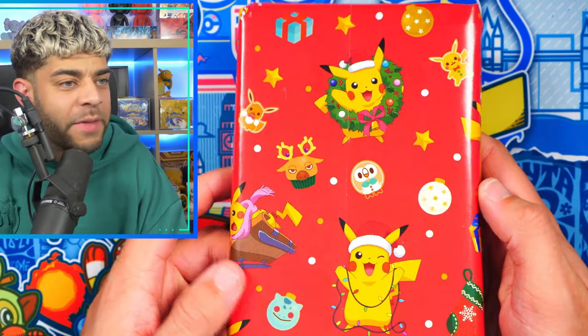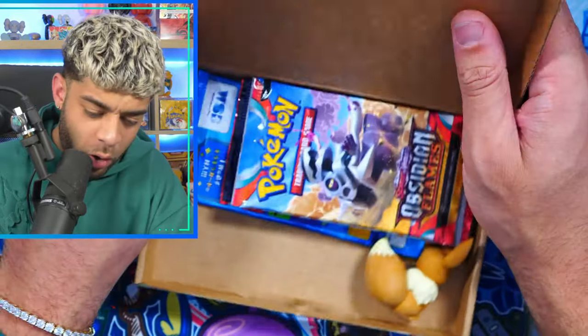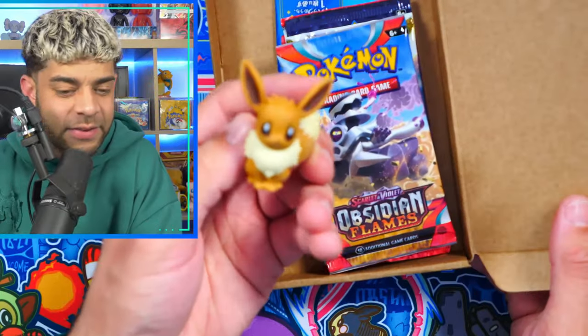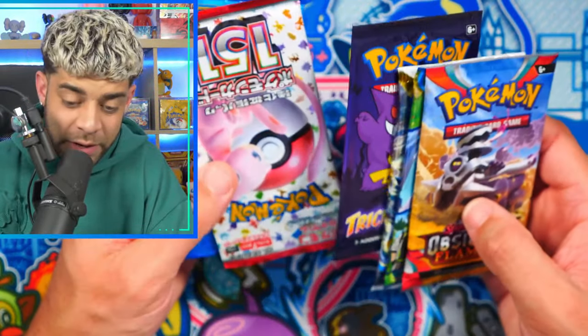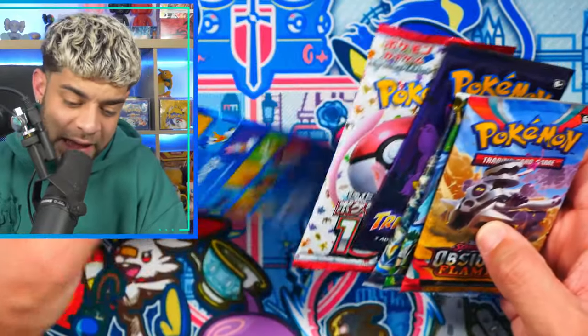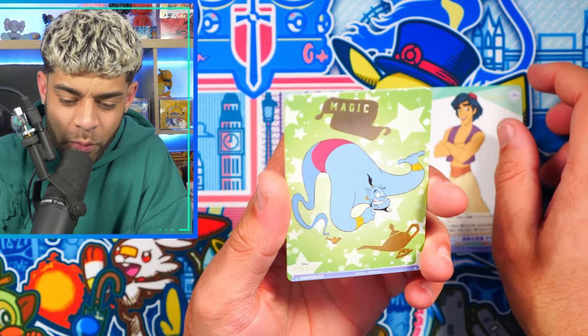All right, we're going to open up this mystery package that I was gifted at the card show. No idea what you can even get. Oh, okay. We get this Eevee figure. We get Obsidian Flames, Pokemon Go, Brilliant Stars, a Trick or Tray pack, 151 Japanese, and a Disney pack. Once again, big thank you for this. This is awesome. Ooh, Genie.